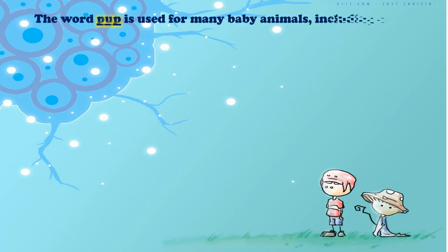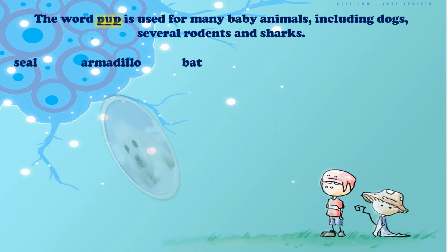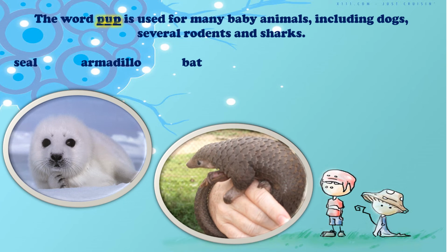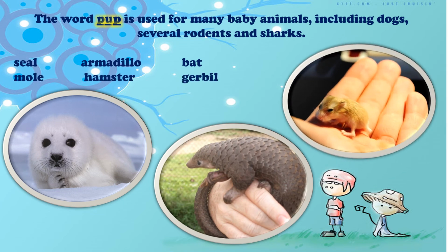Similarly, the word pup is used for many baby animals including dogs, several rodents, and sharks. Seal, armadillo, and the bat. So you see the white seal and the baby armadillo. Mole, hamster, and gerbil, and this is an example of a little hamster. All these animals' young ones are called pups.